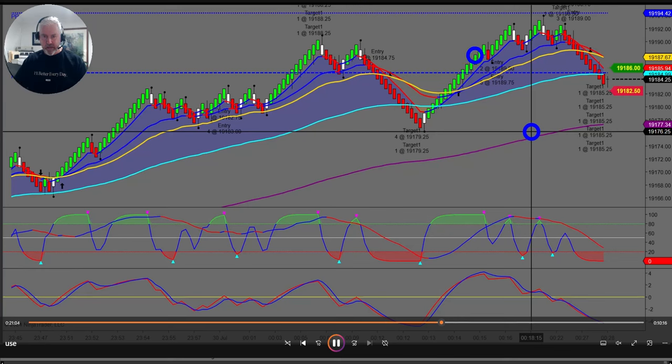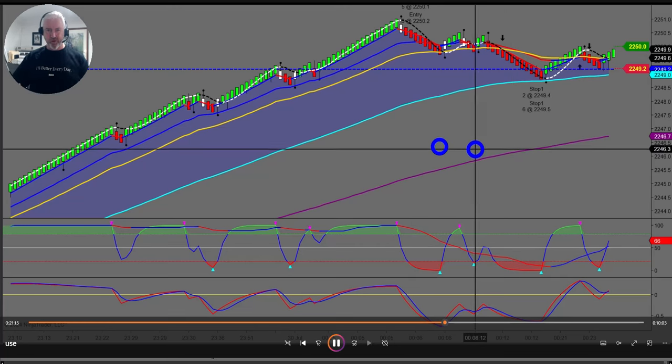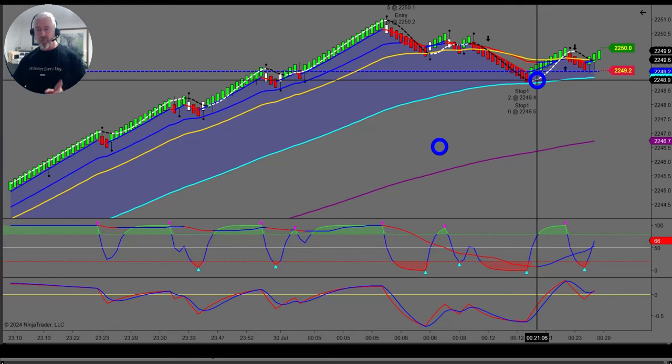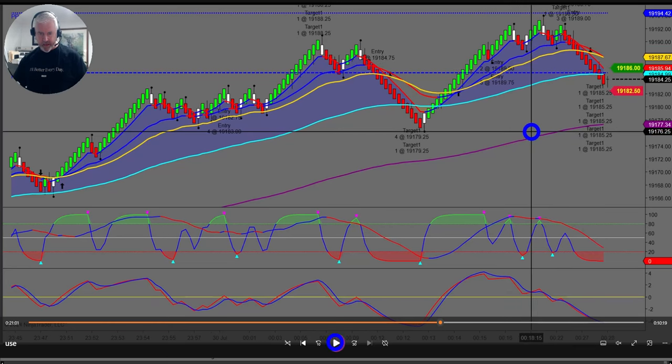1, 2, 3, 4, 5, 6, 7, 8, 9, 10. Now that there, traders, is a $150 move. Now that's close. Whoops, it's gone back to the other market. That was close to a $200 move per contract. So on five contracts, if you were trailing, let's just go back to that. See if it'll go back to this here. Let me just pause that now. So that basically is a $200 move.